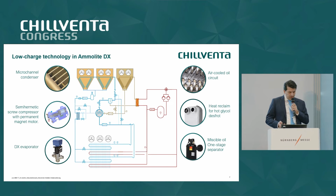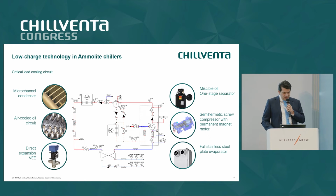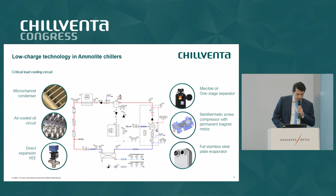And if we look at the chiller, the technology behind is very similar. There are a few differences. In this case, we have a plate evaporator. It's a full stainless steel plate evaporator, which has a very low charge of refrigerant.